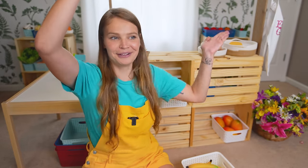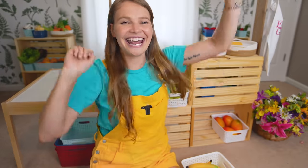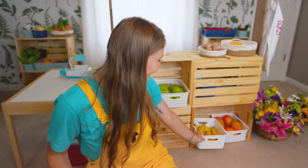Let's build bananas together. Ready? And we build bananas. Build bananas. And we peel bananas. Peel bananas. And we go bananas. Go bananas. Yay. How silly.